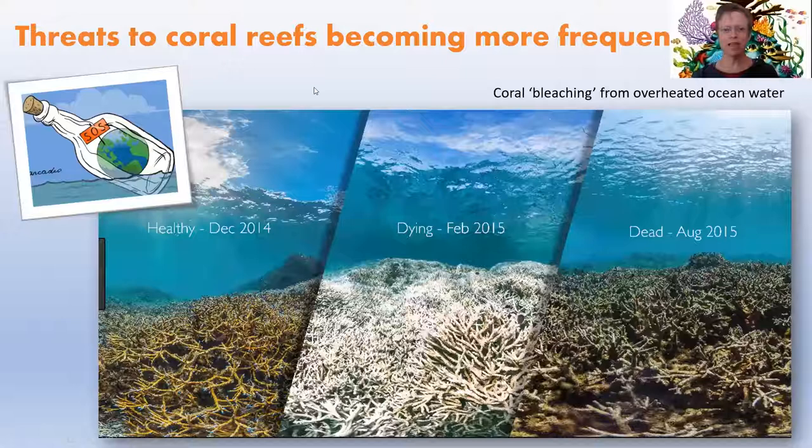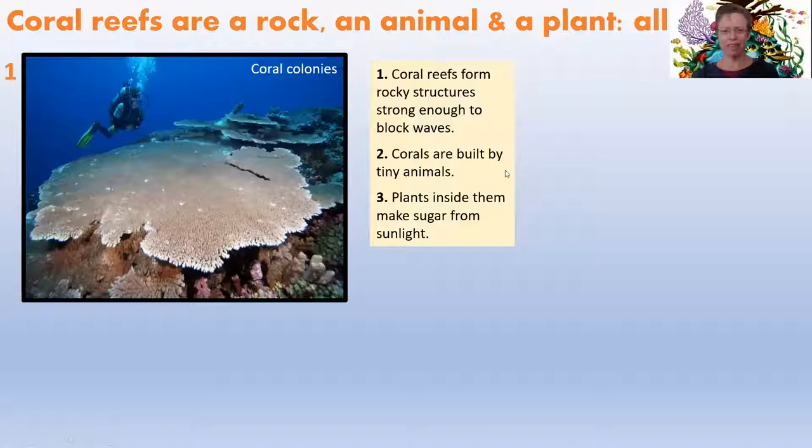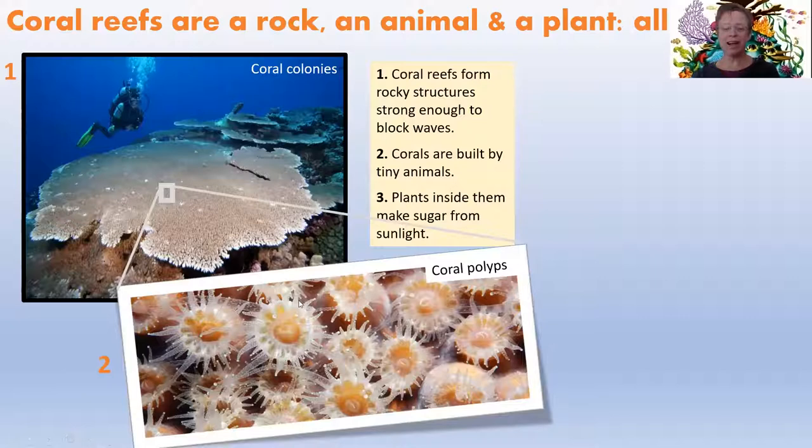So unfortunately, threats to coral reefs are becoming more frequent. And I'm sure you've heard of coral bleaching, where healthy colorful coral turns bright white and it can die and become overrun by algae. So the key to understanding why coral bleaching happens is to know that coral reefs are actually really weird. They're actually a rock, an animal, and a plant all at the same time. So corals form these huge rocky structures that can block waves, as we mentioned, but actually those rocks have been created by millions to billions to trillions of tiny little animals with tentacles about the size of a fingernail.